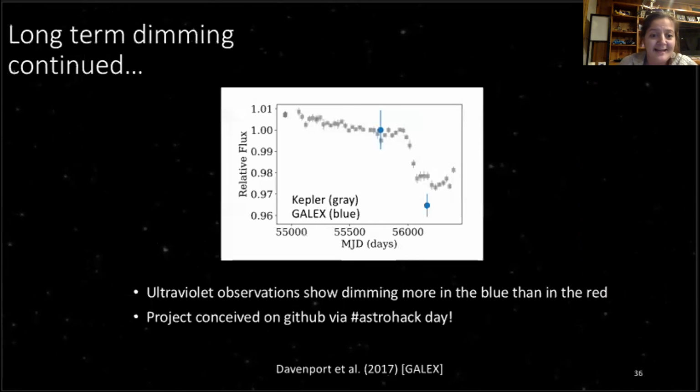This was shown again, and I'd like to show this separately, because this was a project that was conceived on Astro Hack Day. It was conceived on GitHub, and people were like, hey, let's look at these observations and see what we find. And there you go. Here you have the Kepler curve. Remember, I showed you the 4 years of that kind of drop by like 3% in those 4 years. Here you have an ultraviolet brightness point right here, and then one right here. It's clearly dropping more in the blue than the Kepler observations did in the red. So that's kind of fun.